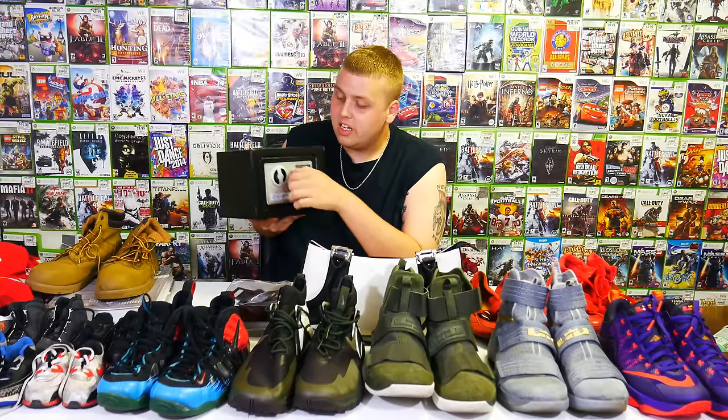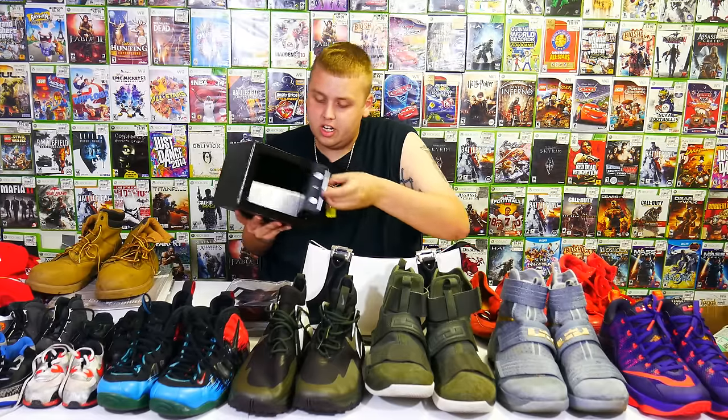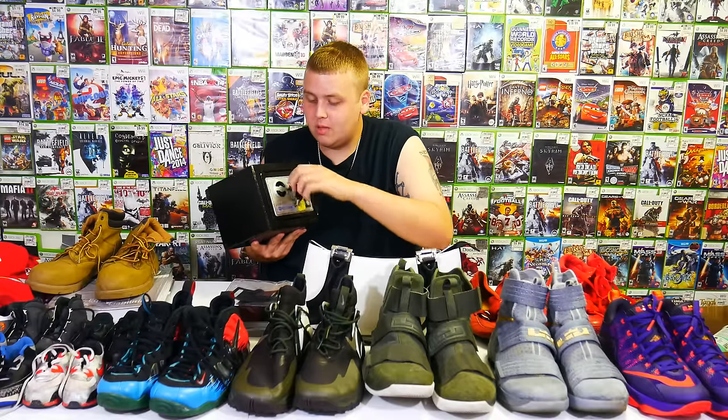This safe, even though I was really sad nothing was in it, it is still a brand new safe. The electric part does work. Everything in it works. It comes with the manual, the code, and everything. It's just missing the box, so brand new safe. We'll probably still be able to sell it for $20, maybe $30, $40. I don't really know. Gotta look it up.